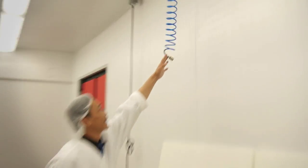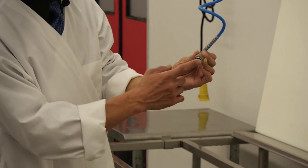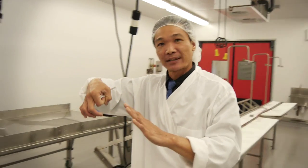So this is an attachment, actually. It's pressurized, so it acts almost like a vibrator. Through that high-speed vibration, the blade will actually take just the bone out.